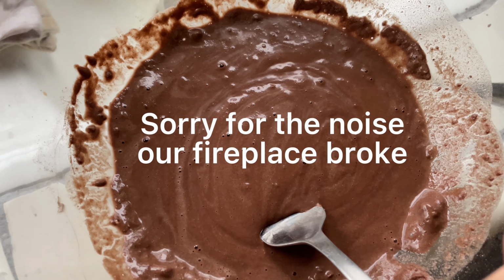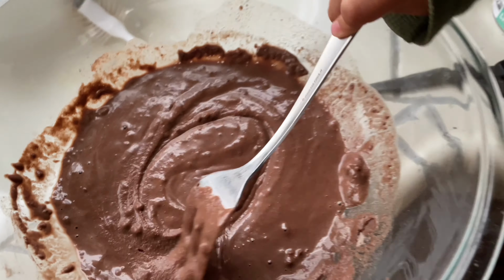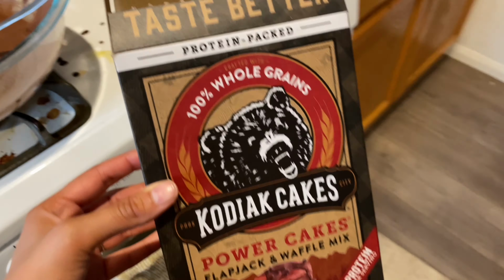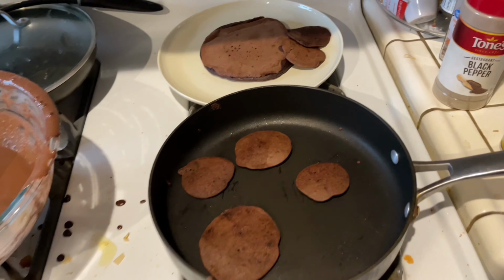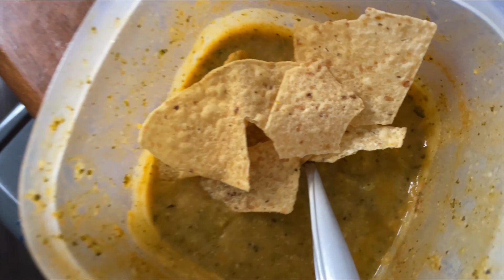Just use it's chocolate. I'm gonna make pancakes because we're hungry. It is 11:02. Trying to get rid of some of the stuff we have in our pantry. Use the whole box. And the kids are eating lots of them. So I'm gonna be finishing the broccoli soup and I put some chips in there.